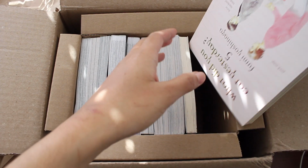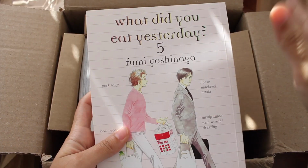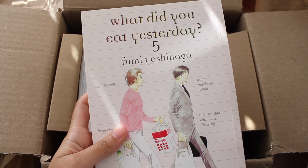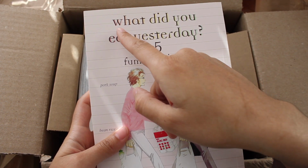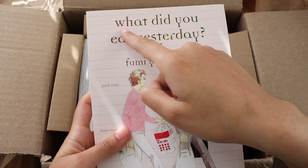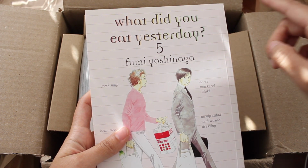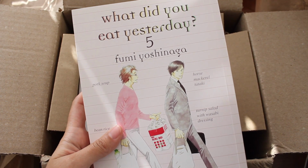I also got volume 5. I really love this cover. This cover is so cute. I love that it's faintly pink. And I just realized that underneath the What Did You Eat Yesterday, the shadow is slightly rainbow. It's like red, yellow, green. That's a really nice little detail.